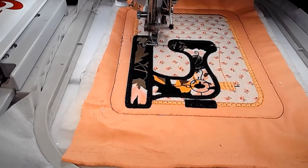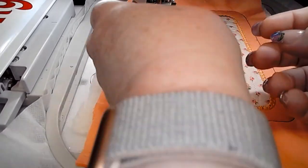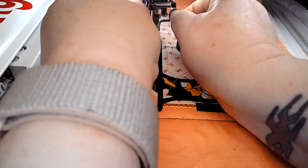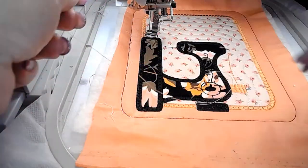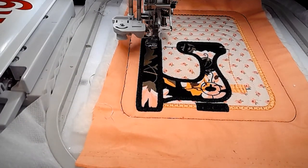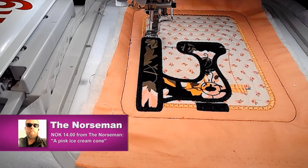The Norseman, thank you for ice cream. Pink ice cream. Well, I don't eat ice cream. He's all about the pink ice cream and unicorns. Really? Karina, you need to check with your husband. I don't think pink ice cream is very Viking, is it? Very manly. Yeah, he may have to hand in his man card.